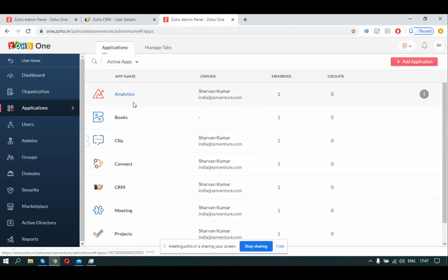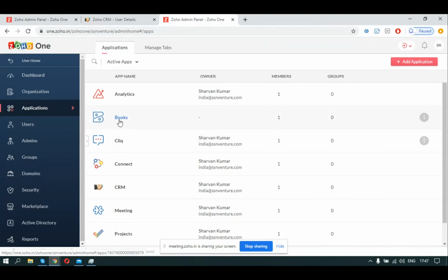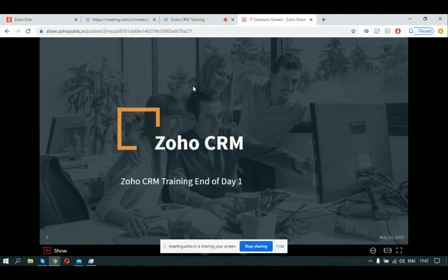Here you have applications such as the CRM, which we're currently on, Connect, Click, Support, Analytics, and various other applications which are based towards sales, marketing, support, project management, tools, and finance. Today we'll end at this chapter, which is for training 1. Please ask me questions in regards to any of the topics you see above, and I'll be happy to explain them to you.